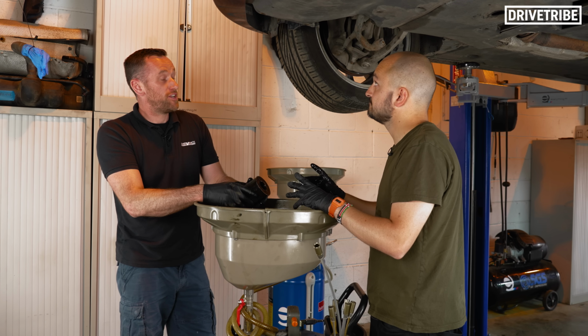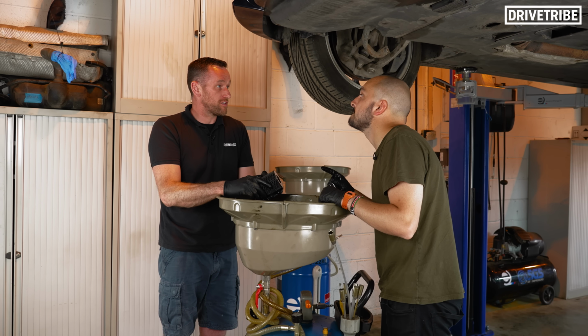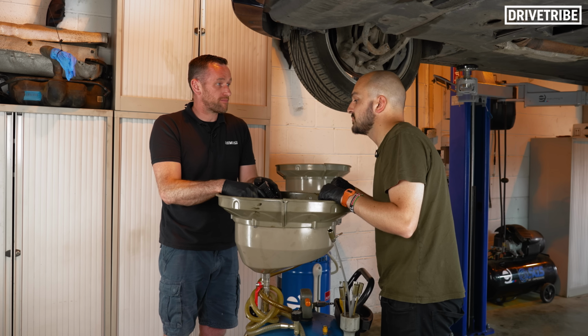So what's next? New filter back in, then put the cap back on, lower the car down, fill it with oil, and then we'll tackle the spark plugs. Sweet.